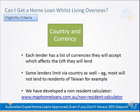The other criteria we look at is country and currency. Every lender that will lend to Australian expats living abroad will have either a list of acceptable currencies or a list of countries that they will lend to. And obviously UK, UAE is fine, but currencies is an interesting one. You can be living in, for example, the United Arab Emirates. You could be earning the dirham and a bank won't lend to you. But if you're earning the US dollar, that same bank will lend to you. A little bit silly given that the dirham is pegged to the US dollar, but these are the rules. As silly as they are, these are the rules. And they're quite complicated.